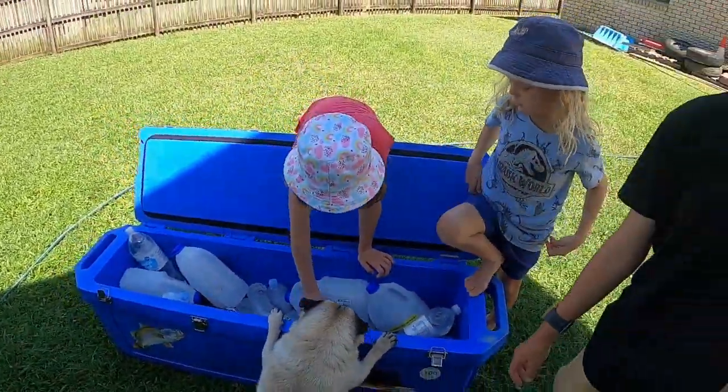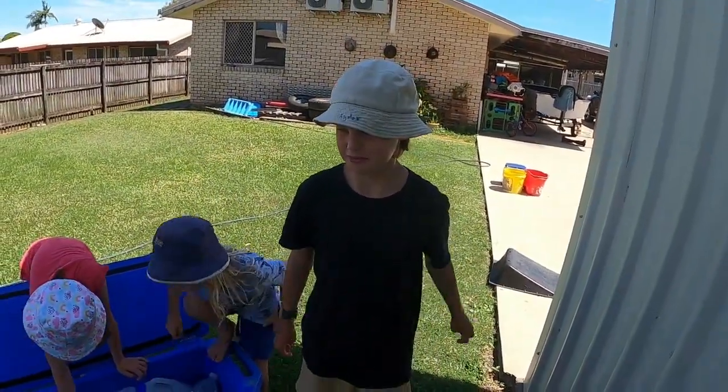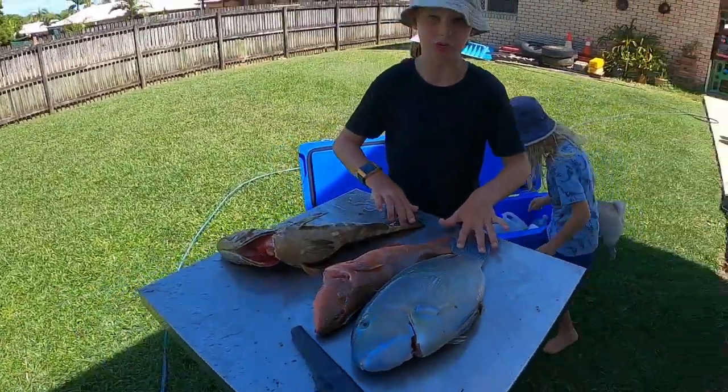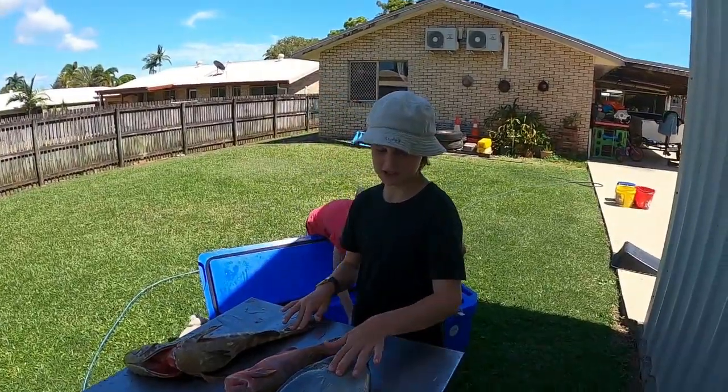So dad's about to fillet the fish up. He might get this on camera, but I'm gonna be out here watching him, but make sure you guys stay tuned for when the fish are all filleted up. We're gonna cook them today for lunch, and we're gonna eat these guys up.